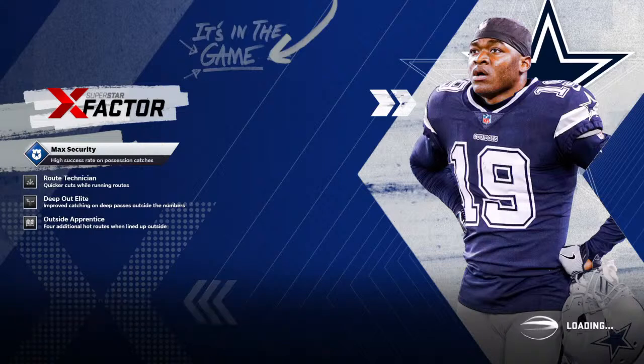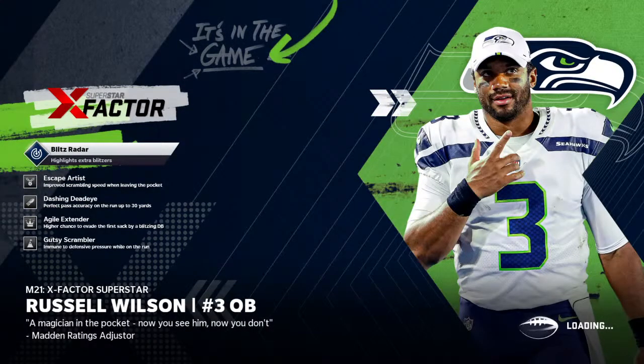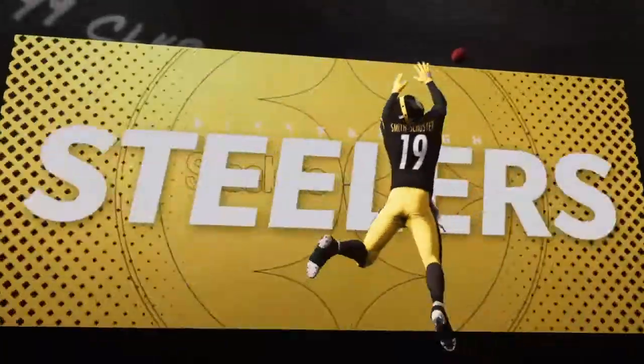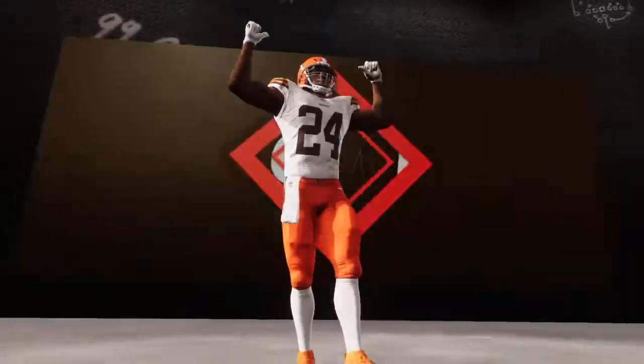Matchup. Cleveland Browns taking on the Pittsburgh Steelers. Tonight, from Heinz Field in Pittsburgh, it's a special prime-time edition of the NFL on EA Sports.